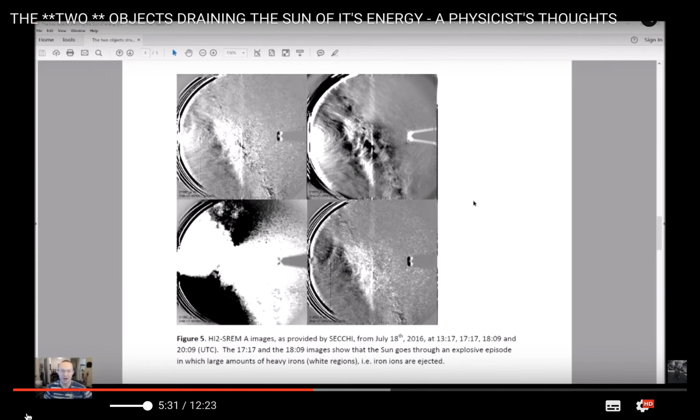This is figure 5. H12 SRAM-A images as provided by Secchi from July 18, 2016 at 1317, 1717, 1809, and 2009 UTC. The 1717 and 1809 images show that the sun goes through an explosive episode in which large amounts of heavy irons, white regions, i.e. iron ions, are ejected.